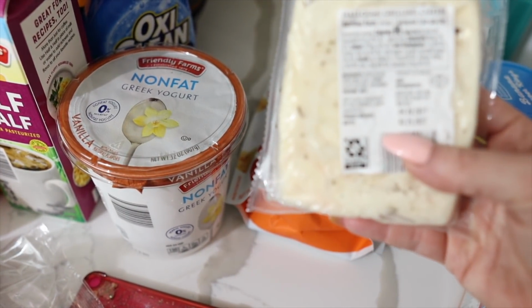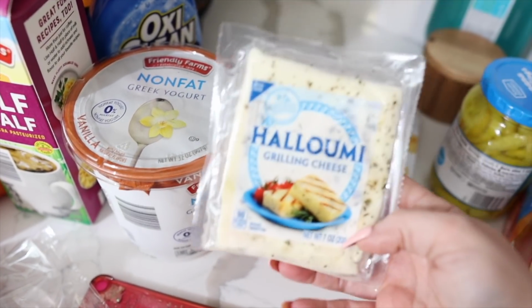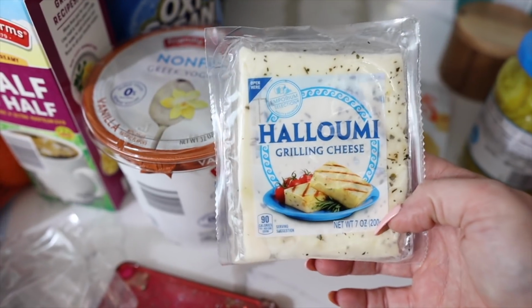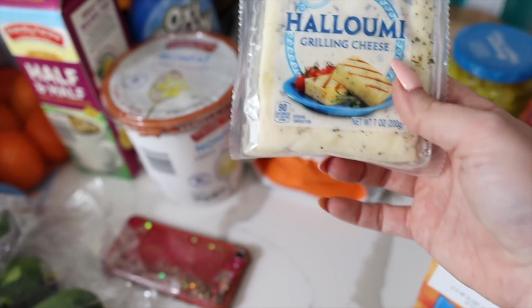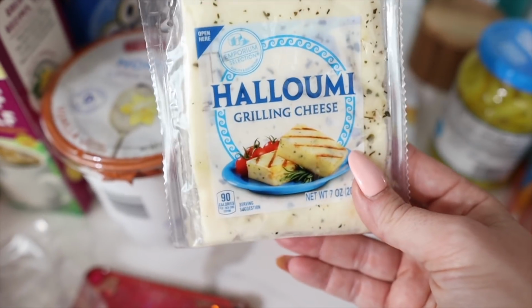So for a 1 inch cube, 20 grams is 90 calories, but it is less than 1 carb. And I know my husband will love this. So I picked this up for him because he's been having a rough go at work these last couple days. So I figure I'll get some of this and we can try it out. Costco used to have this, so I figured I would try it.